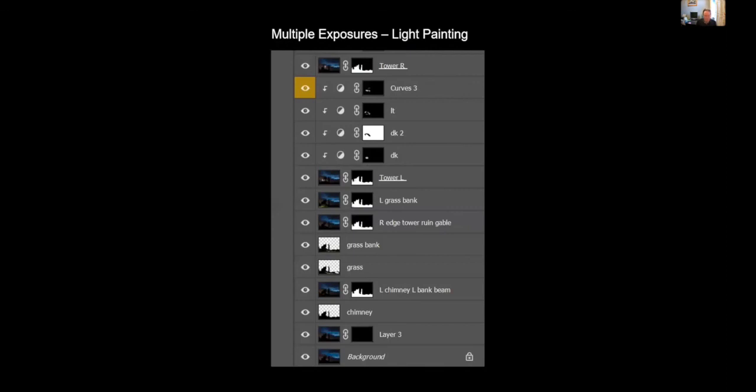This is how to stack the images. This is a selection of the layers. You end up with an awful lot of layers. You have at the bottom the background, and for me, I actually got 2 layers of background. But above that, you have your individual layers where you have photographed different elements of the foreground. As we work up, I've got the chimney, I've got grass bank, I've got tower, I've got another bit of the tower, tower left, tower right.